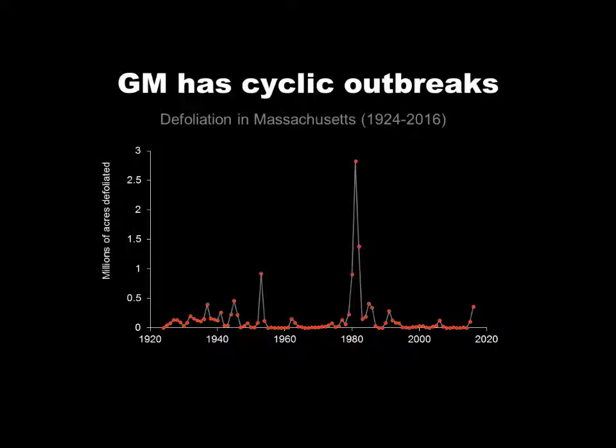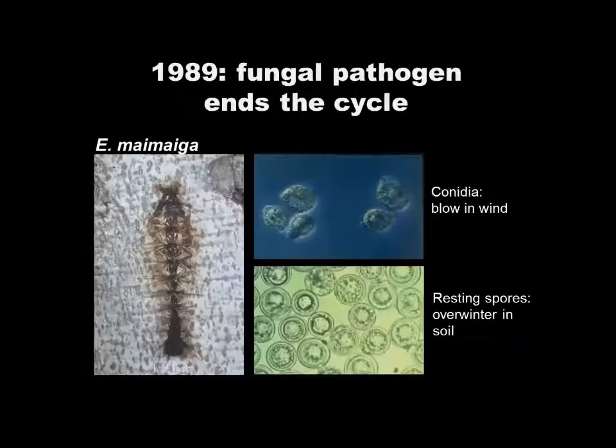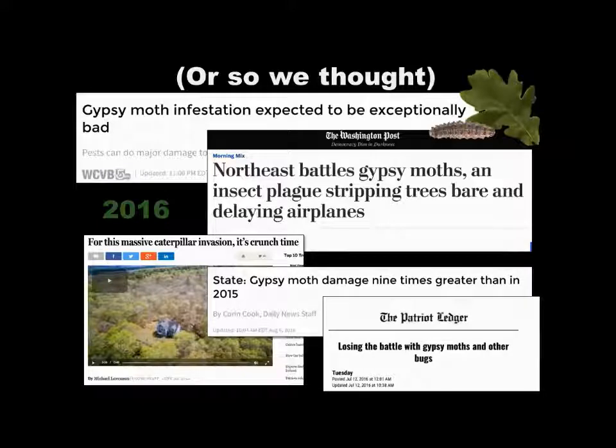Gypsy moth undergoes a kind of cyclic outbreak here. We can see on this graph of the acres defoliated versus year that we get some spikes periodically. Prior to 1981, there were regular outbreaks about every 10 years. However, in 1989, a fungal pathogen, Entomophaga maimaiga, ended this cycle. So effective biocontrol, things are working. We're no longer seeing these massive defoliation events. The cycle seems to have ended, or so we thought.